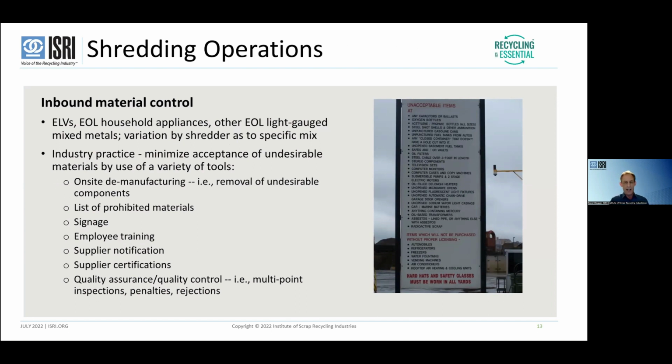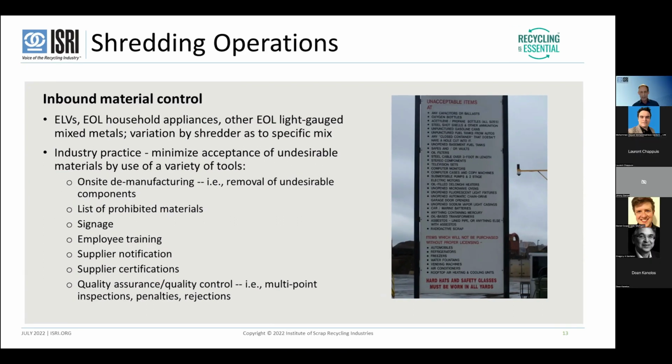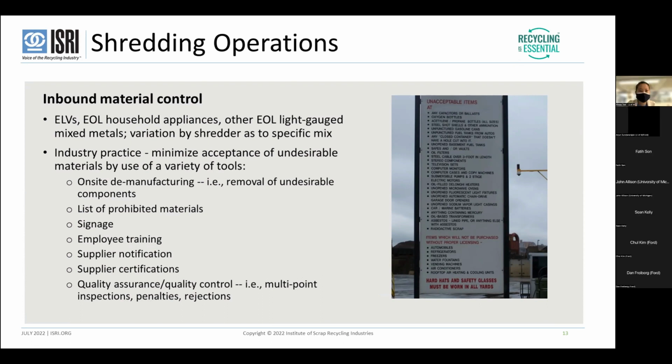And here, this is a sign at one of our members that shows you what's not accepted and what is accepted, but only with proper identification and other requirements. And you can see, I won't read through the whole list, but these are the things that shredder operators use to make sure that they're only accepting what they want and can recycle through the shredding process. And it doesn't present problems for the recycling process or for the quality of the materials that they produce.